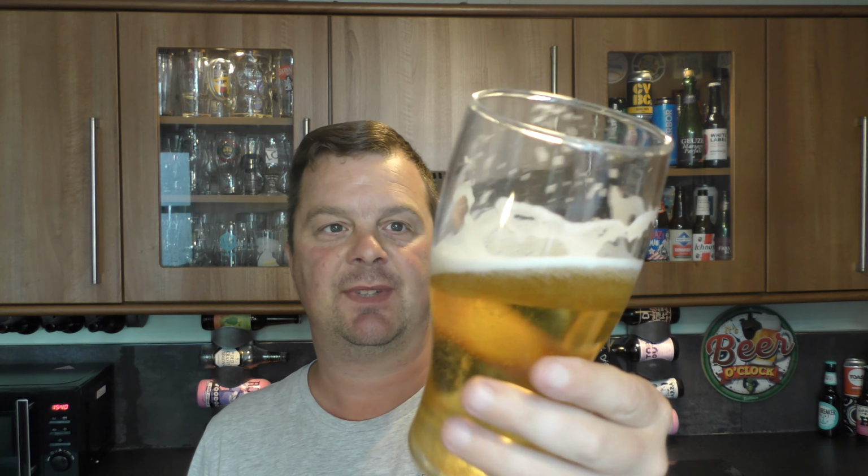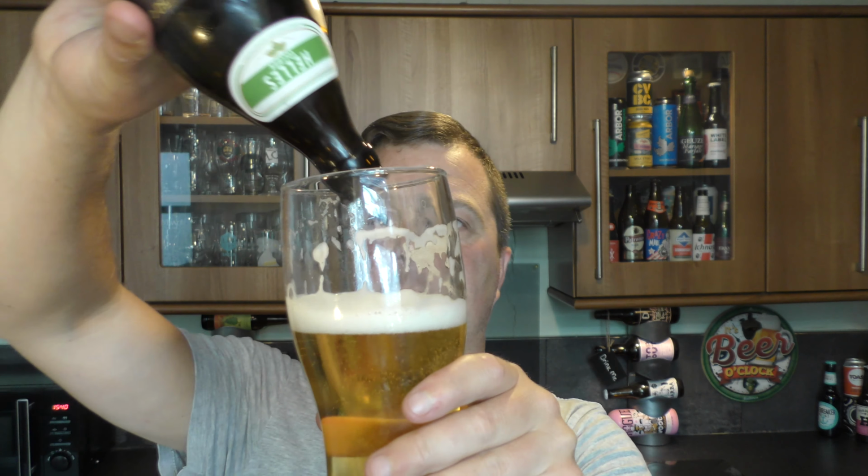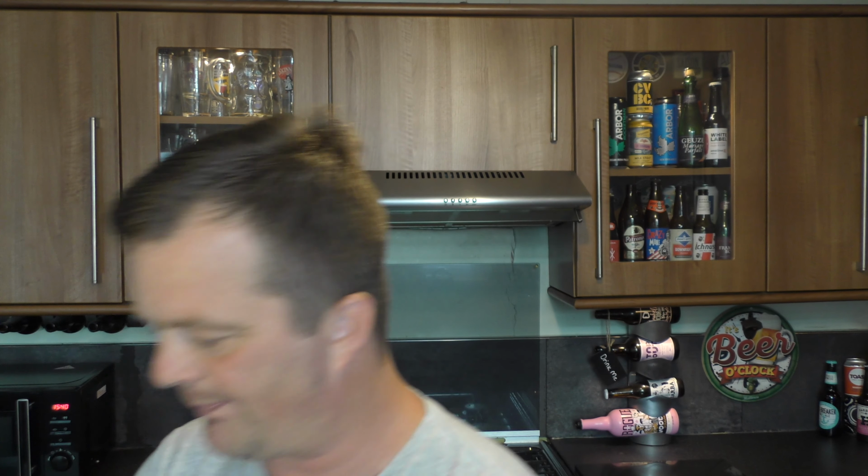Cold, bit of sweetness, lovely malt flavour, grassy, hoppy, nettly finish on the back end, like stinging nettles. Traditional German hops there. Nice lacing on the glass, good carbonation, nice looking beer. Have we got it all in? Yeah, we got it all in, I think. Here we go.